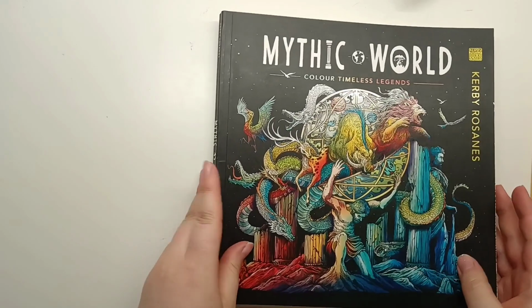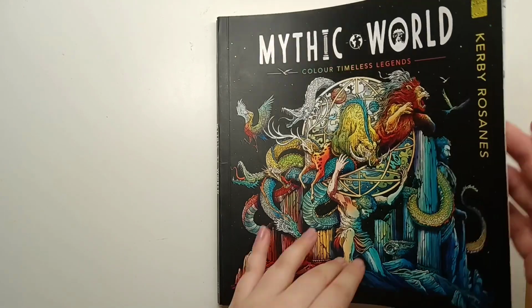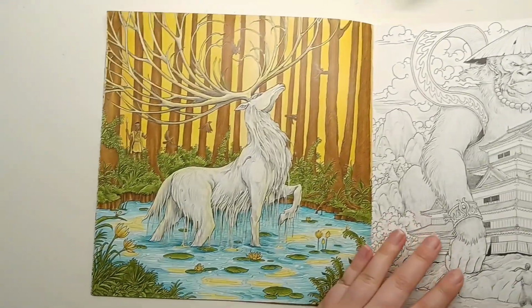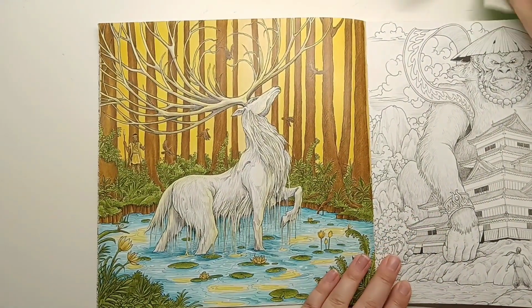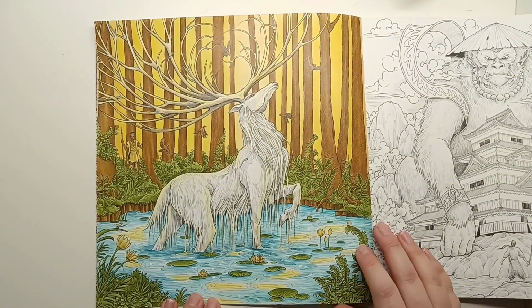Then I finished a long-standing WIP. This was from Mythic World by Kirby Rosanas. And I finished off the White Stag page. This I started last year in, I think, November time.